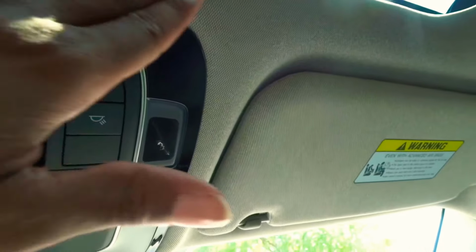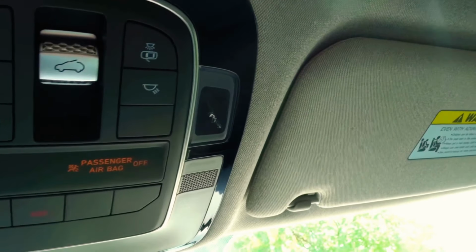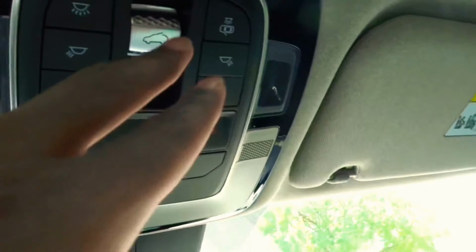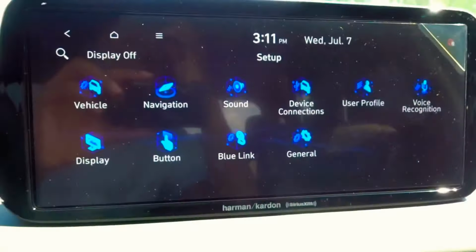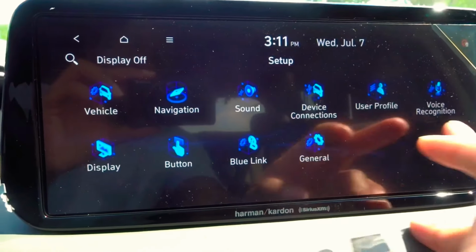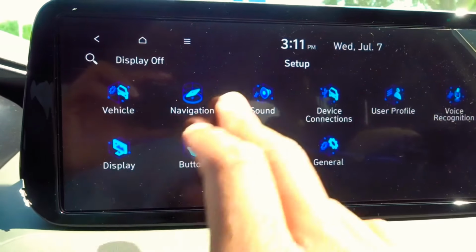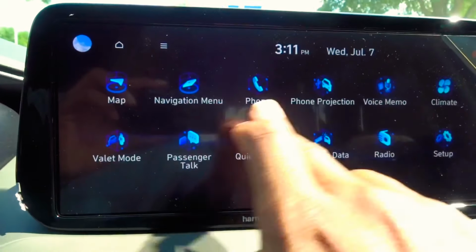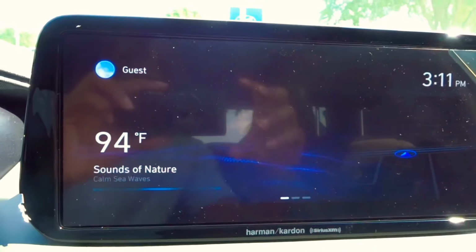The material is not suede, it's sort of like a mesh. Maybe this is a recycled material, but it feels pretty good. I would prefer to have a black headliner, but that's just me. Probably the same interface as what's in Kia vehicles. If this were in a Kia vehicle, this would be purple. I much rather prefer this blue. Just looks a little bit more elegant.